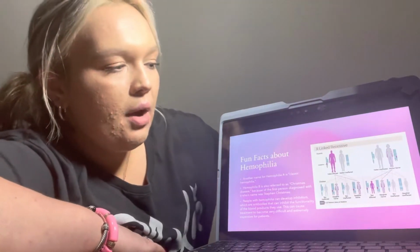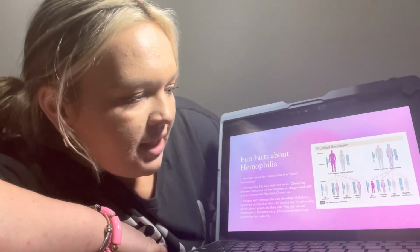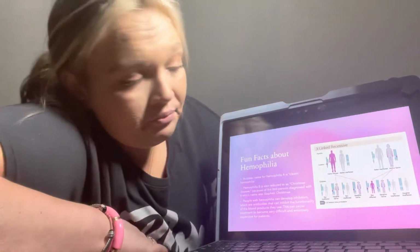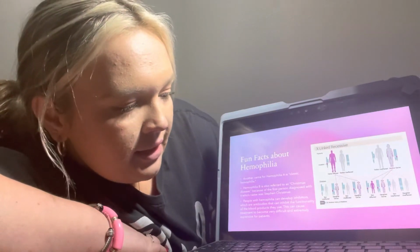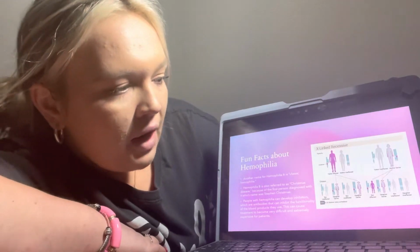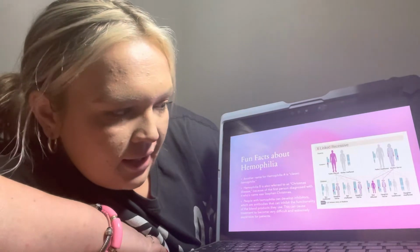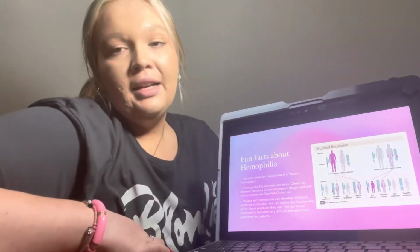Here I have a photo about the X-linked recessive hereditary flow. So you have a father that's affected and a mother that's unaffected. They could have a son that's unaffected, a daughter that's a carrier, a son that's unaffected, and a daughter that's a carrier. And then you have a father that's unaffected and a mother that's a carrier. They could have a son that's affected, a daughter carrier, a son unaffected, and a daughter unaffected.